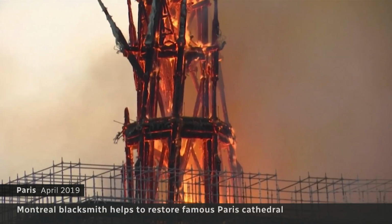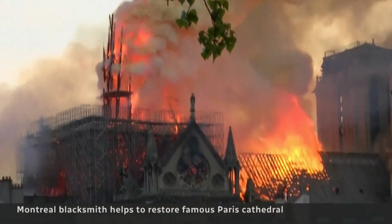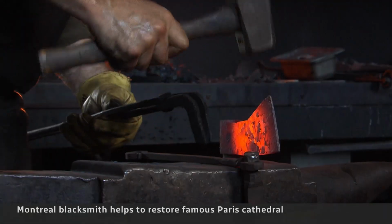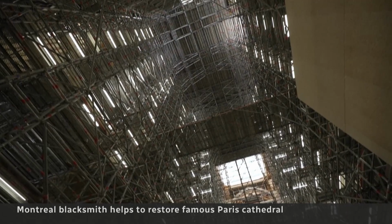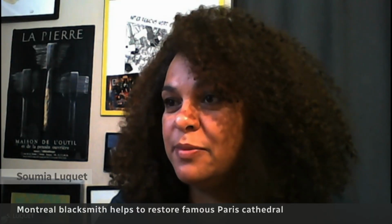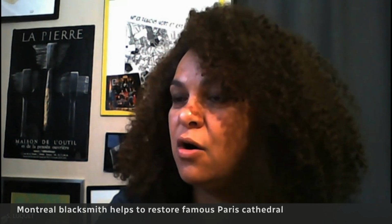In 2019, a fire destroyed the roof and spire of the Notre-Dame Cathedral in Paris. Last October, the Forgerons de France reached out to Colette to create 12th century axes for the roof. Two years ago, they decided to rebuild the cathedral as much as possible with the old ways.